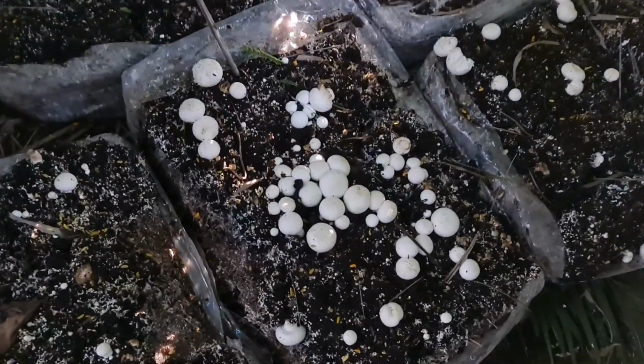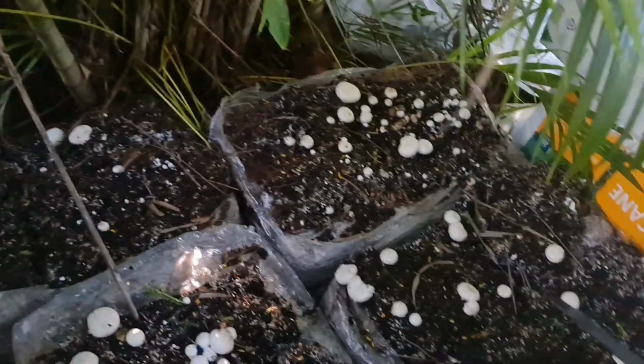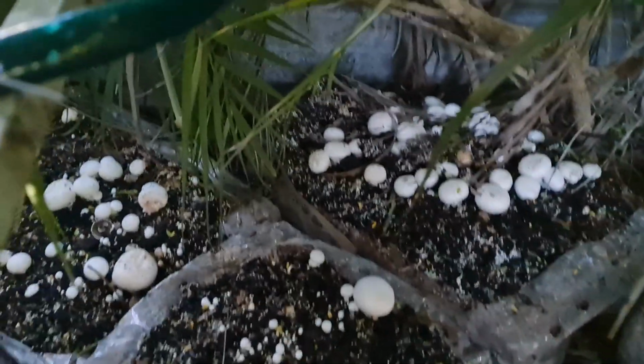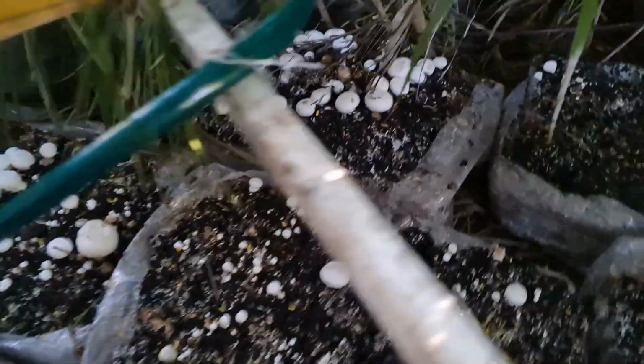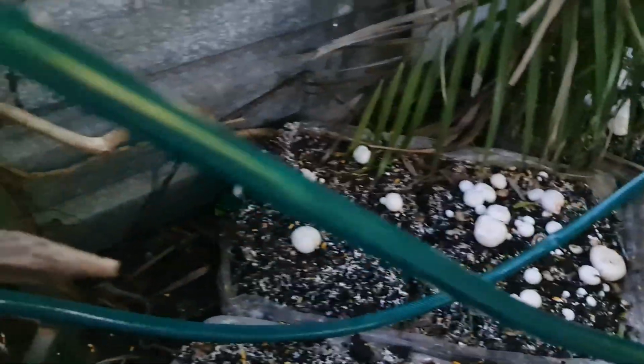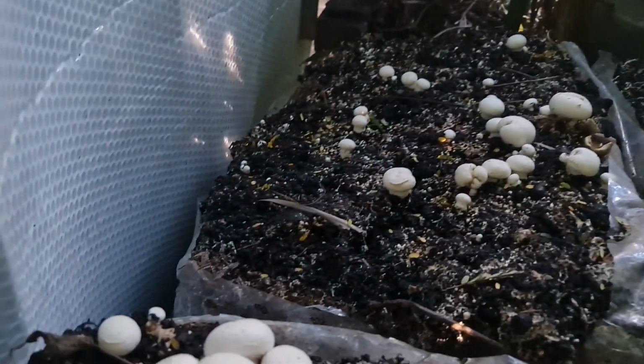But you can already see these are used mushroom bags. Some going better than others. But yeah, look at that back there. That's incredible. I'm just spraying them with water at the moment. Mycelium is growing, drying out a little bit fast in some areas. Others it's not. It's probably all to do with this watering and the fact that I don't really have a scientific or accurate way of watering them.